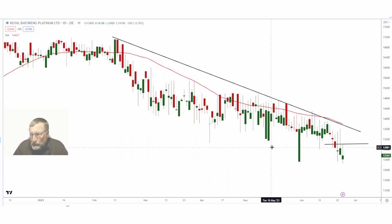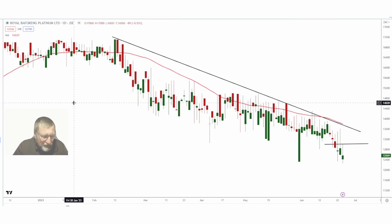But boy, oh boy, do we have targets. The first one will be this resistance line, 135.03. Then we've got the 50-day moving average, 138.10. And if it really starts to get going, it will be 143 and 10 cents. So I like Royal Bafokeng Platinum, Impala Platinum, and also Anglo Platinum, which has been hammered to pieces.